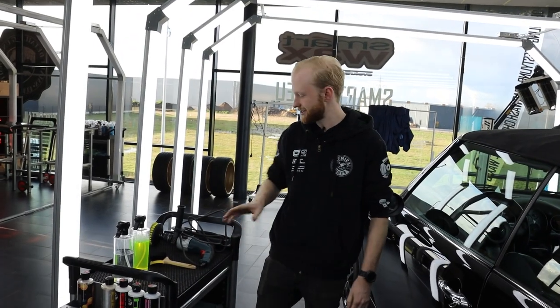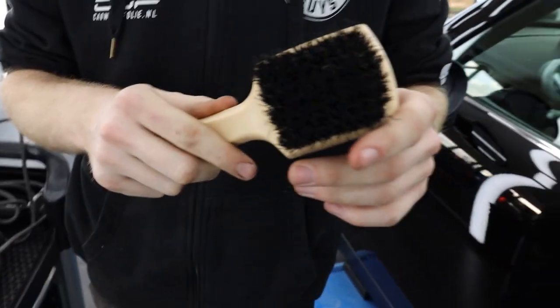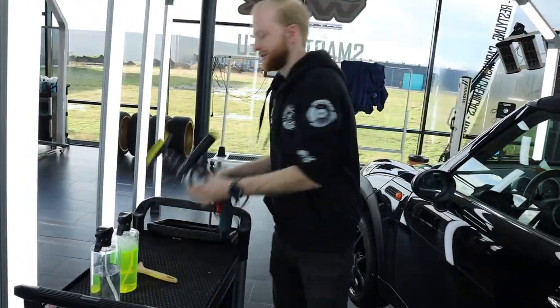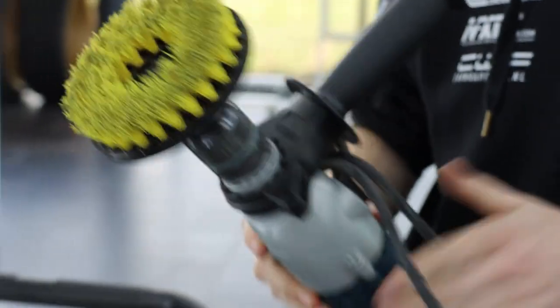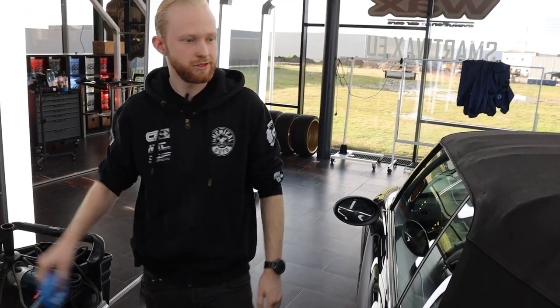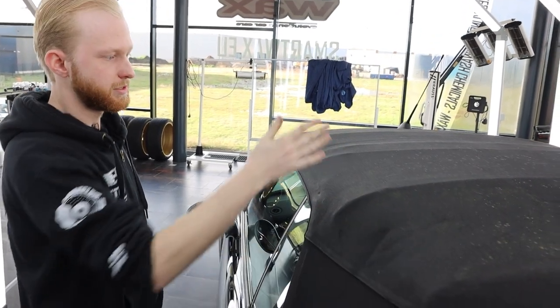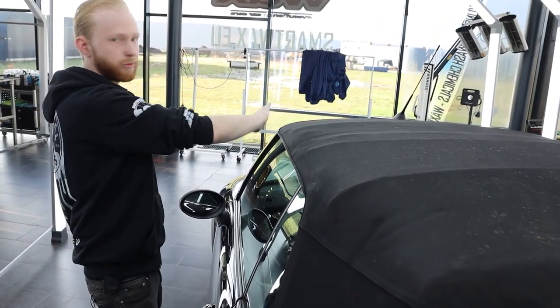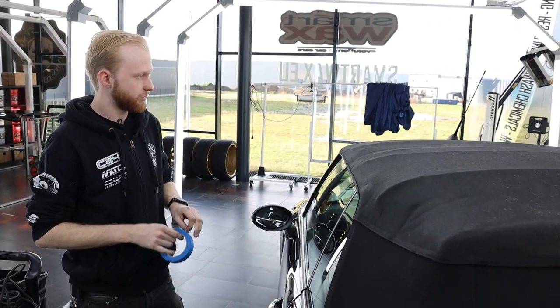So today we're gonna test two methods. One is the old-fashioned way with the hand. I have here the Nifty Brush. And the second one is the newer one with the heavy-duty or medium-duty yellow spinner on this drill. To test these two methods, I'm going to separate the roof into three parts. One I'm gonna do by hand, the second one with the drill brush, and the last part I'm gonna leave as it is. So at the end, if it's good, we should see a lot of progress.